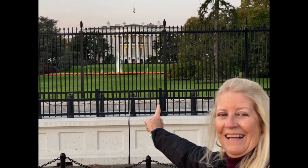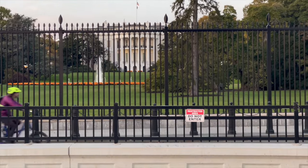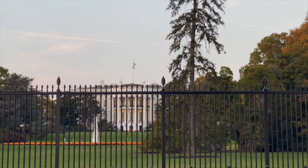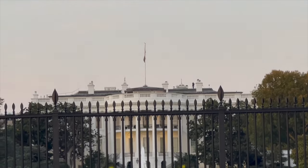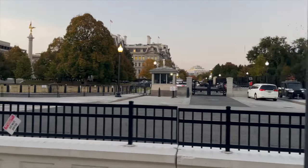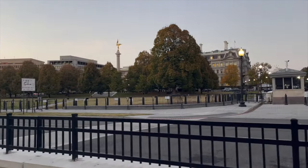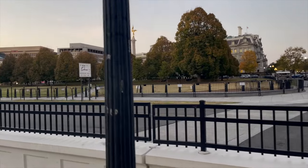And this, my friends, is the White House. This is the back of the White House. This is probably as close as we are going to get to it. But there it is. And we are just here days before the big election day. This entire area is all restricted. There's police and Secret Service and guards and security all over the place.